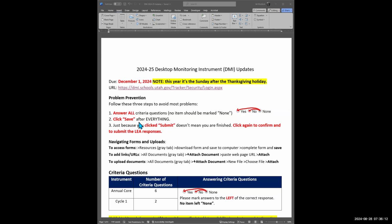The second step to follow to prevent those problems is to click save after everything. Most of the time the button says save, sometimes it says attach, and other times it says, let's see, what else does it say?